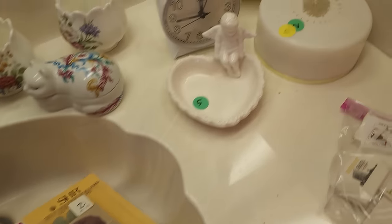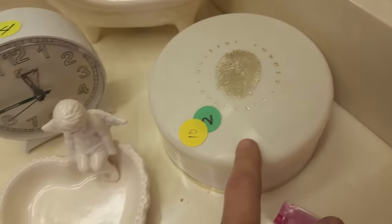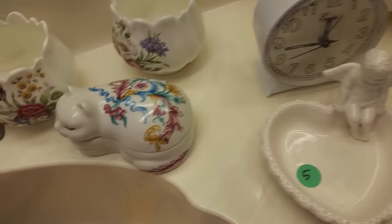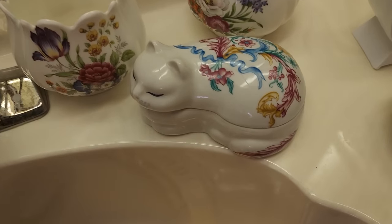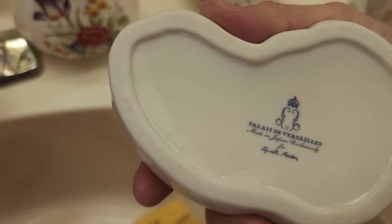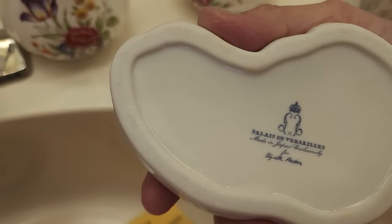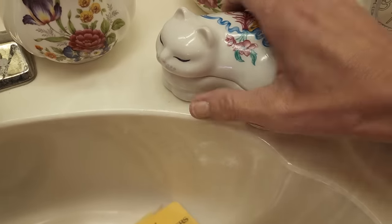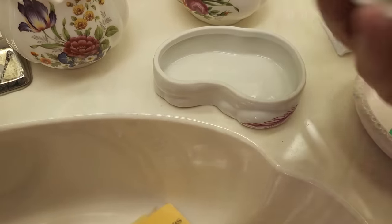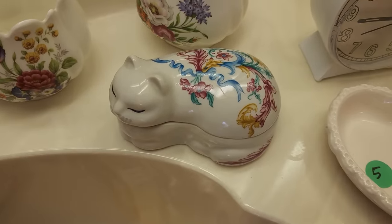All right, take a peek in the bathroom here. Dusting powder. Oh, this little teapot. Who makes you? Palais de Versailles, made in Japan exclusively for Elizabeth Arden. Do you have a price? You don't have a price. You know what? I'm going to put him in my pile and find out how much he is.